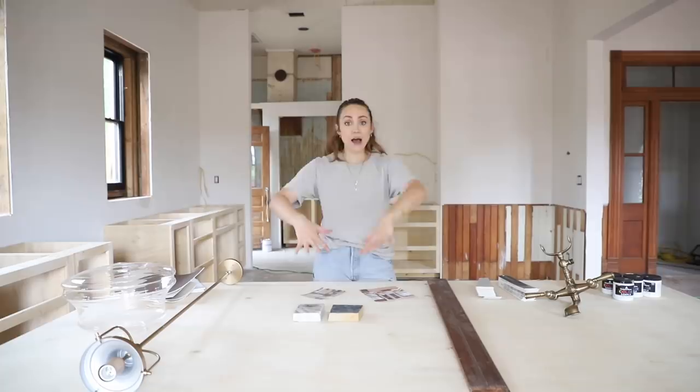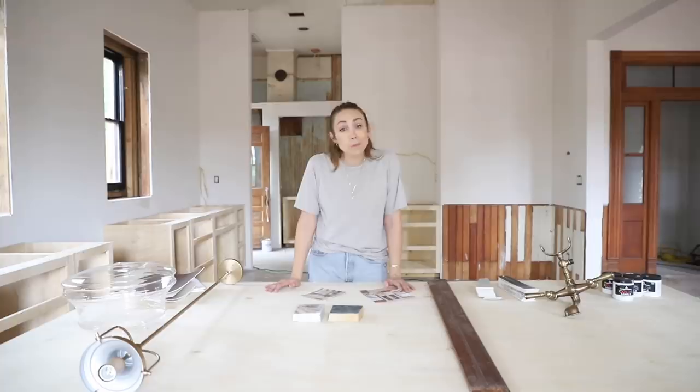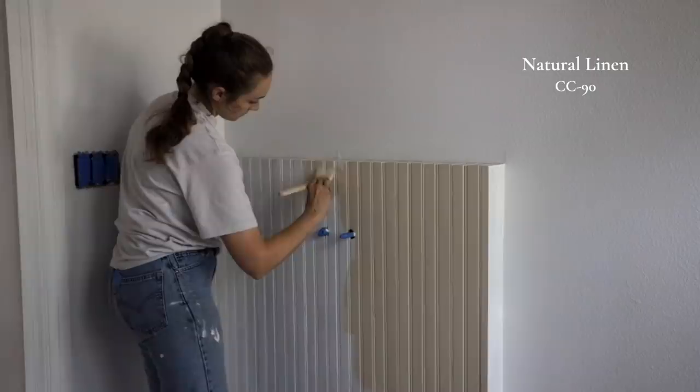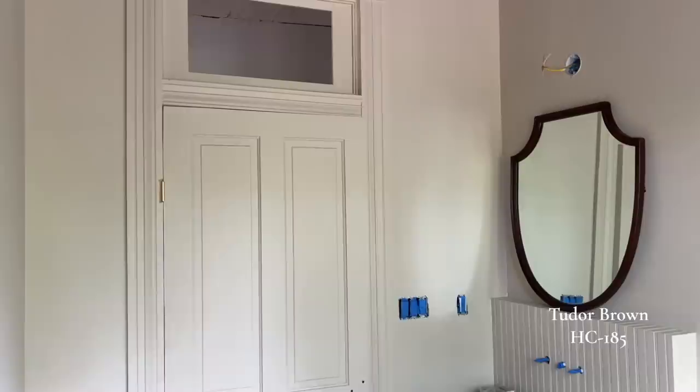I want all of the rooms in the house to complement each other, but not to be identical. Overall, each space is going to have its own identity, but I like to think of them as sisters and not identical twins. In the guest bathroom, I'm absolutely in love with the color decisions. We went with natural linen for the majority of the space and the walls, and then Tudor brown in the alcove and the ceiling, and it's absolutely beautiful. Both of these colors are Benjamin Moore.